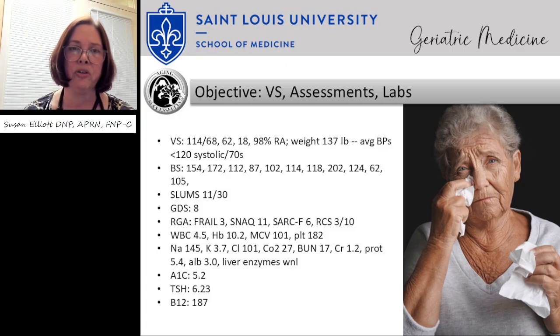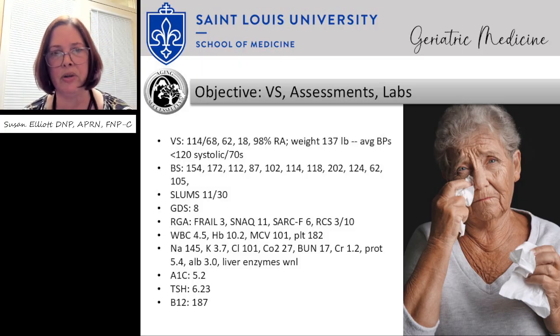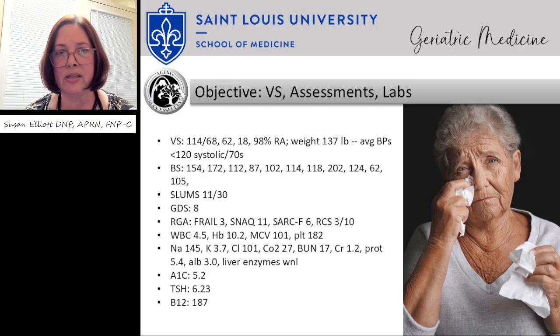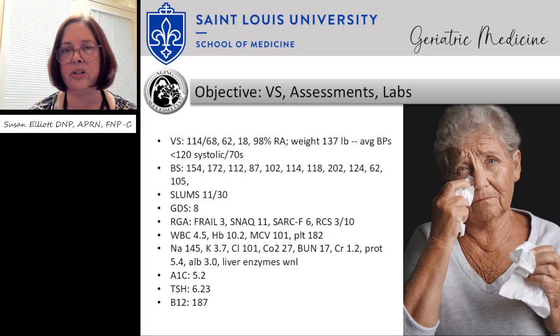When we look at our geriatric syndromes, she is frail. So she has a score of 3. If it was 1 to 2, that would be considered pre-frail. Her SNAQ score of 11 shows that she's at risk for losing 5% or more of her body weight in 6 months, and that's if the score is 14 or less. The SARC-F is positive for having a sarcopenia, and remember, this is the translation of muscle mass loss into loss of function, okay? And this might be going on with Blanche.